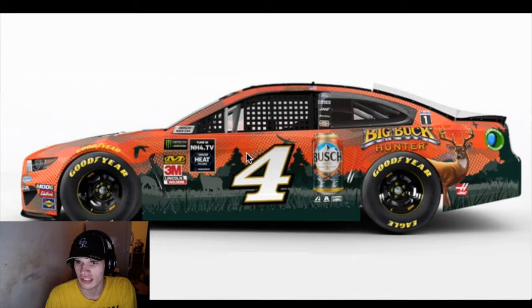I'm just not liking this scheme at all. I'm not sure what it is. I mean, it's such a letdown. Harvick's not running a throwback this year. But I'm not a fan of animals on a race car. I'm not a fan of animal prints on a race car. I'm certainly not a fan of attempting to put grass on a race car.